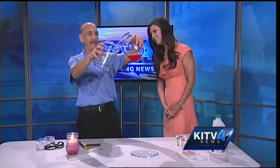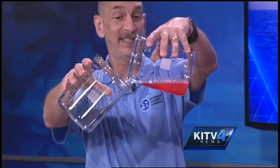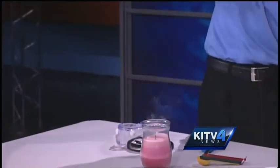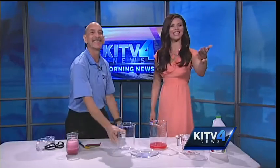So the carbon dioxide is in here. And what I'm going to do, and you got to use your imagination, is I'm pouring the carbon dioxide gas into the other beaker. You can't see it, so you have to use your imagination. All right. That should do it. And if I did it right, the candle goes out. How did that happen? Carbon dioxide pushes the air out. There you go. Thank you.